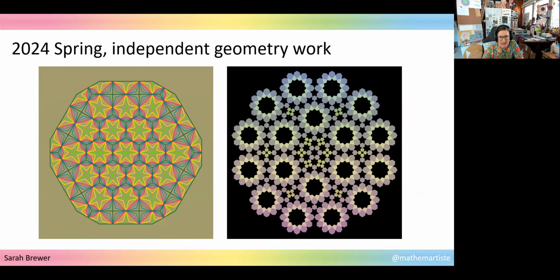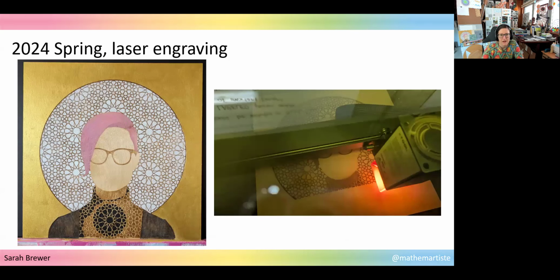Outside of class, I was still making some digital geometric works. Both of these are based on K-uniform tilings. But you can also see some of that color work coming into play. Also been doing a little bit of playing around with a laser engraver. Made this portrait with some geometric patterns in the background and the clothing.